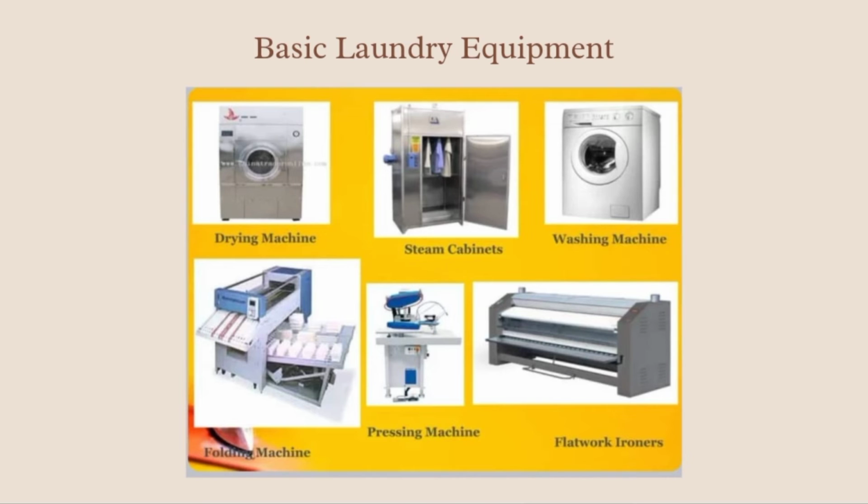A steam cabinet, known as a steam closet or clothes manager, is a refrigerator-sized machine that pumps in steam to kill odor-producing bacteria. A washing machine is a home appliance used to wash laundry. The term is mostly applied to machines that use water as opposed to dry cleaning or ultrasonic cleaners. A pressing machine is an appliance used to remove wrinkles from fabric and give clothes a clean pressed appearance.